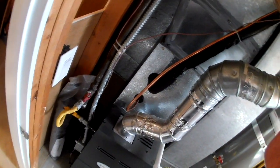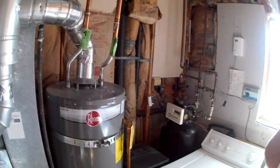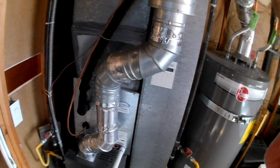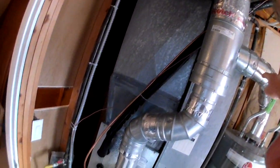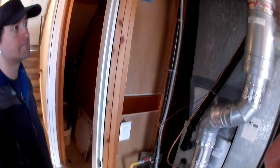You're talking about gas? Yeah, that's gas. So here's the deal. In the 70s, when this home was built, you'd put in your furnace and water heater, and you've got air leaving through this flue and through this one, right? But the house is like a straw.